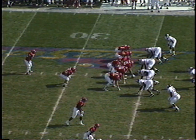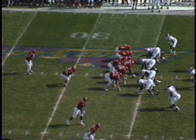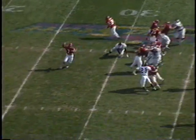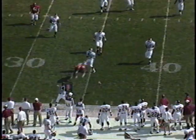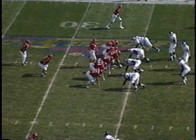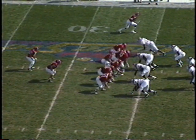6:58 to go in the first quarter. The Aggies lead 4-0 over Iowa State. Ball now at the ISU 34-yard line. And they will roll back to the right. They throw the ball. It is incomplete. Trying to get it to Mike Brantley. Big plays today by the Aggies.